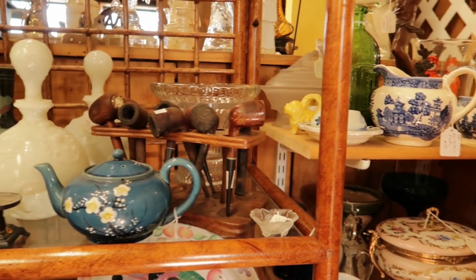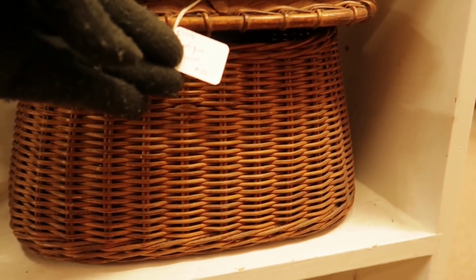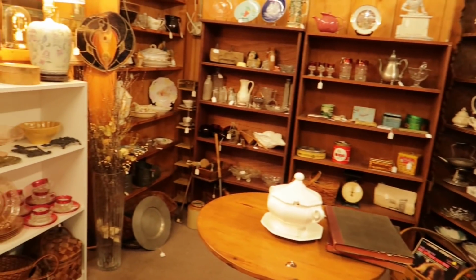Oh, and I love a fishing creel like this. I used to be quite an angler and do some fly fishing. Now, there are so many things to see here. I'll probably do another trip another day, so I'm sorry I'm not showing all the shelves.